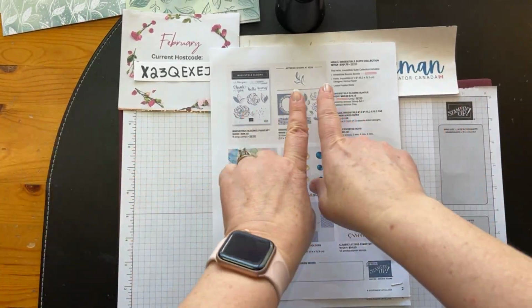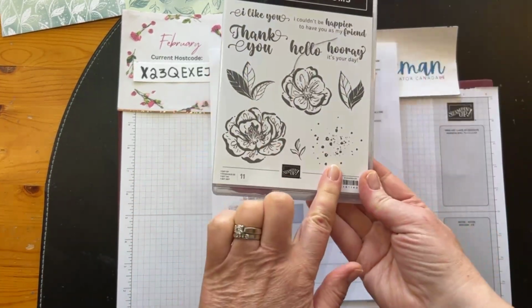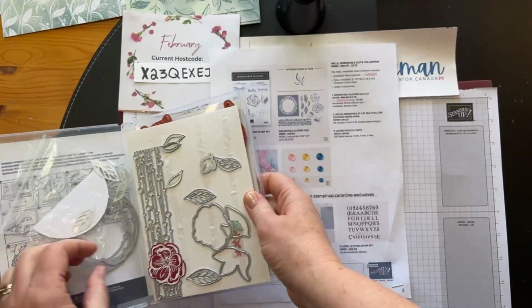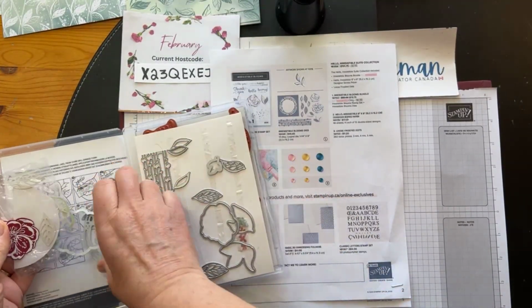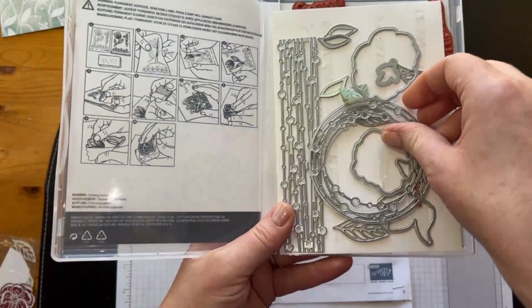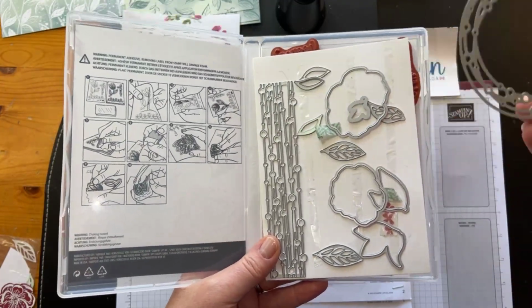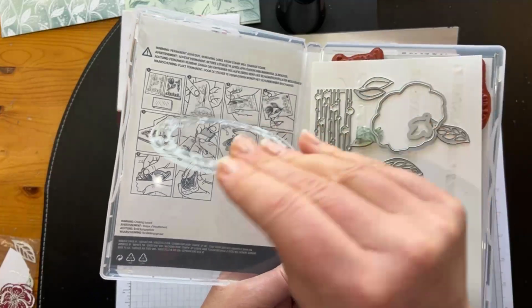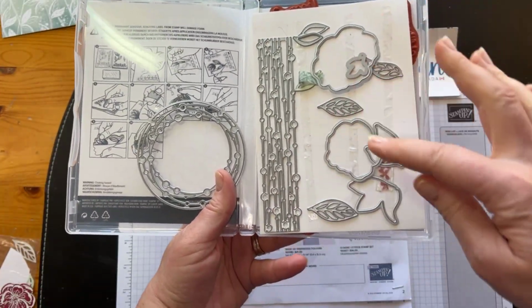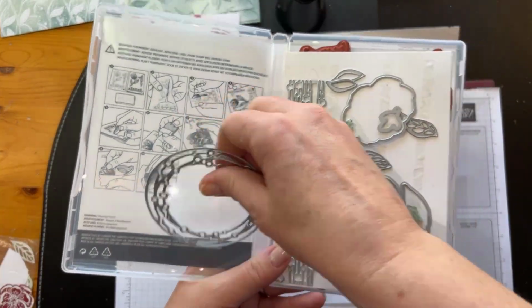So let's talk about it. We've got the Irresistible Blooms bundle, which includes this adorable stamp set and the matching dies, which let me just bring these in. As you can tell, I have been playing with these, so I've got lots of different pieces here. So we've got these dies. This one here is, I think, my favorite. It cuts out this circle, and oh, I'll be playing with that one again this week. This long one here, never seen anything like that before. You get all the dies to cut out the flowers, the leaves. Oh my gosh, it is so stunning.